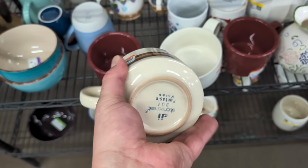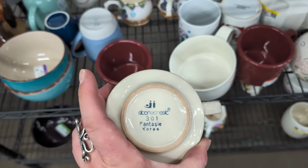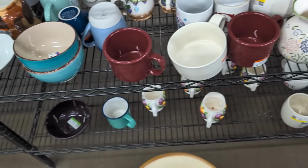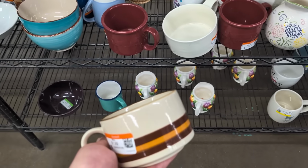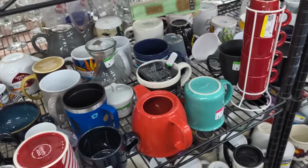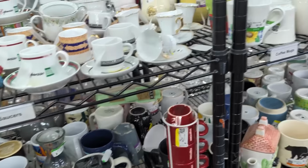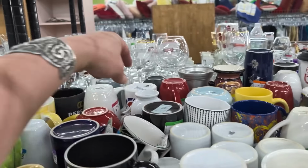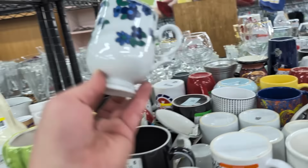And that's an older guy as well. Who makes that? Stonecrest Fantasy. Stonecrest, $1.99. Just the one little soup mug? I think so. We might look it up and see if it's worth more than just a few dollars. Sometimes they're only worth about $8-10. So if it's $2, that's not going to get me too far.